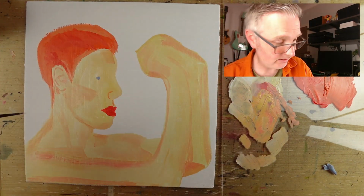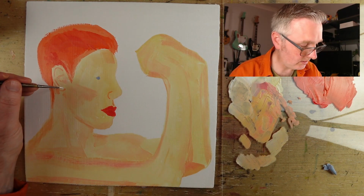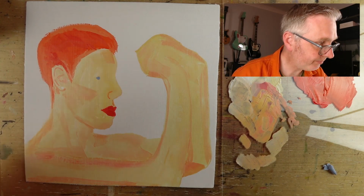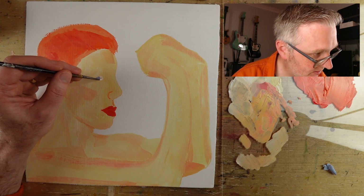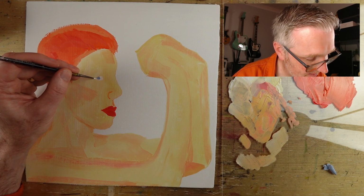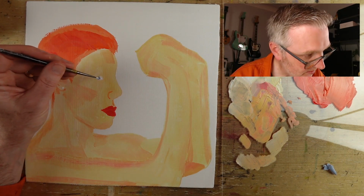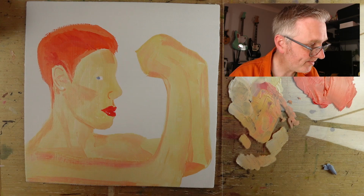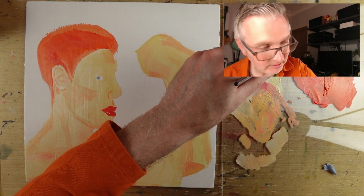Let's just do that earring. That's why it doesn't always show up very well. There we go. And his eye. Is it iris? The white of her eye, I don't know. Is the iris the coloured bit? I forget. Never went in for biology. So that's that. Let's do some highlights.